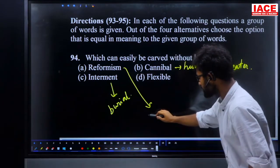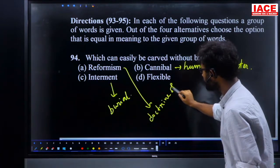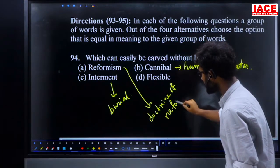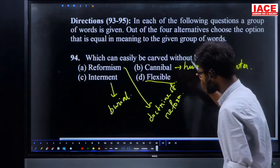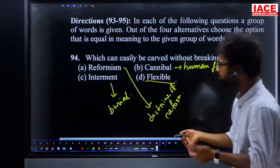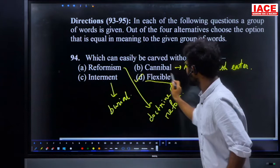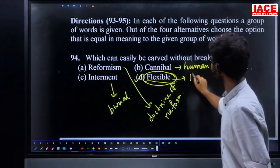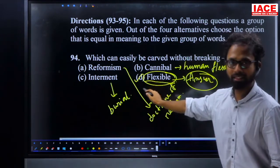The word reformism means doctrine of reform, of reforming something. In this case, flexible is the word which gives the sense of something that can be easily carved without breaking, like aluminium type of thing. So flexible means which can be easily carved without breaking. That thing is called flexible.